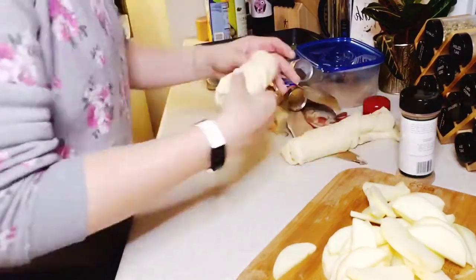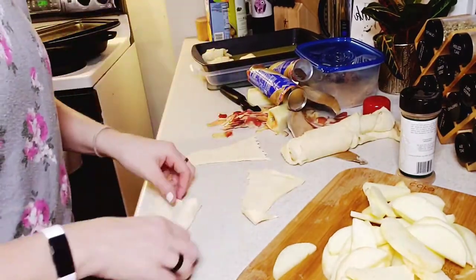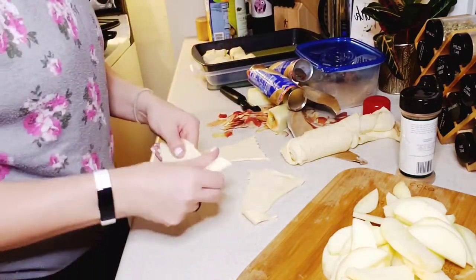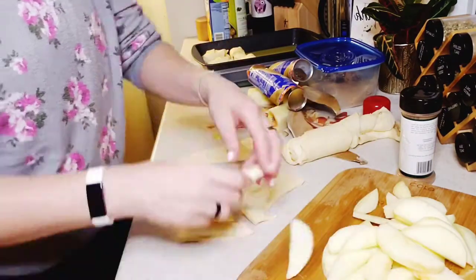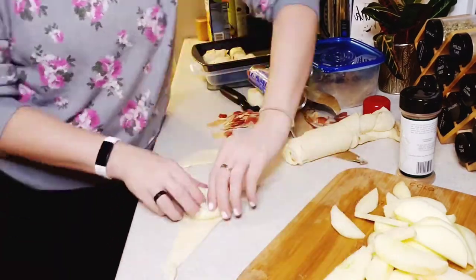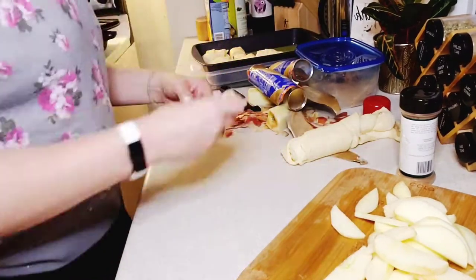This is where a lot of people would put maybe cinnamon and sugar on their apples. This is where I didn't, and why I think it probably turned out better. If you want it sweeter, go ahead and toss your apples in some cinnamon sugar before you roll them up, but you definitely do not have to.